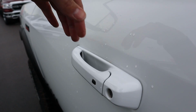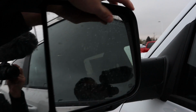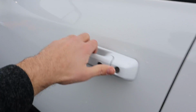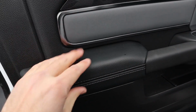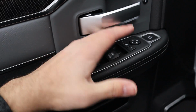Keyless entry on the Power Wagon, one touch to lock it. To unlock it, put your hand on the back of the door handle. These have the trailer mirrors, so you can kind of pick this up, and it does have blind spot monitoring. It is power folding though, so if we look at the door panel, you can see black trim with the gray trim, again with the more black trim and the stitching. That's the button to power fold in the mirrors on the Power Wagon.